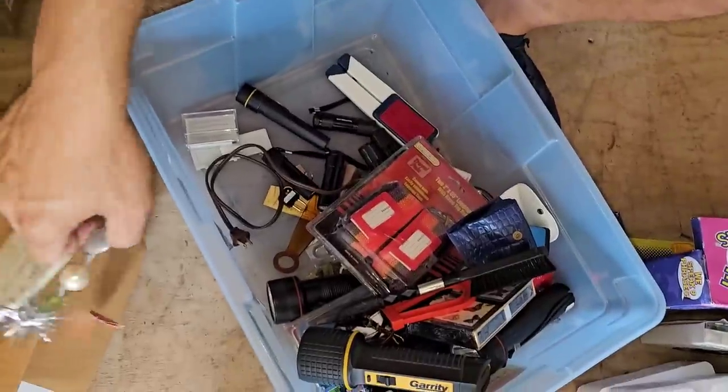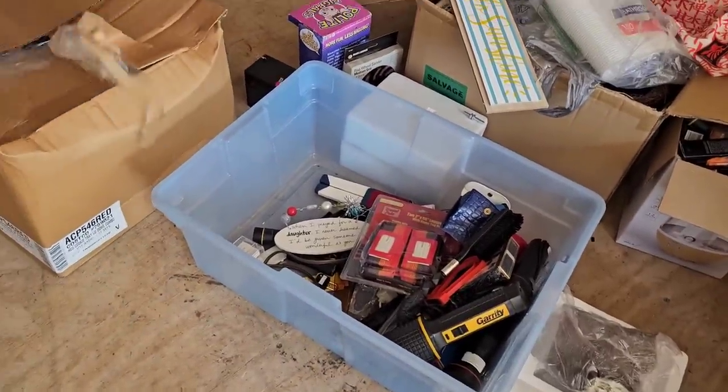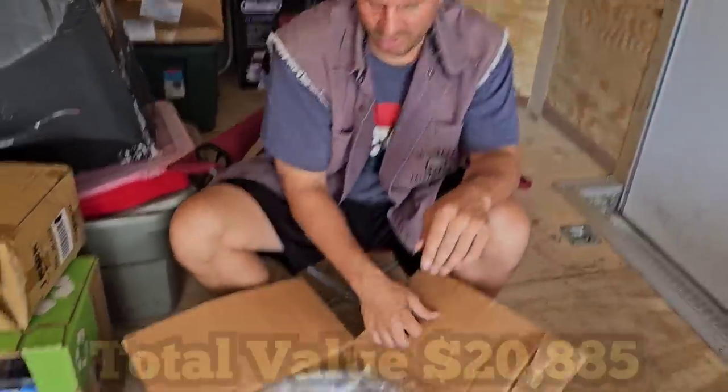All right. This tote, easily. What do you think I'm going to say? Well, the tote itself is an easy $5. All right. $25 then. You talked me into it.